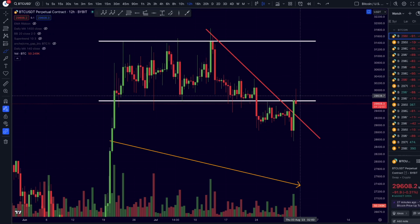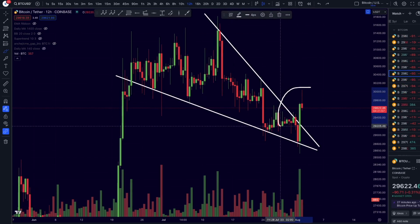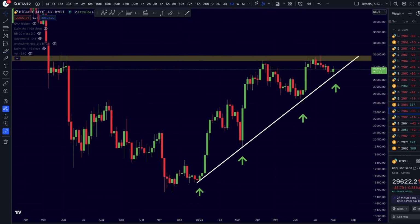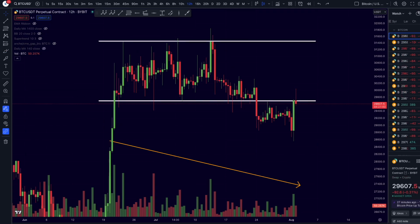This might be suggesting some kind of a fake out again, but on the other hand, because we are seeing this volume confirmation on the Coinbase chart, it might just be the case that we need to wait a few more hours before we break above this resistance. And whenever we break above this one, then we are going to get our volume confirmation. So that will be very interesting to look at.